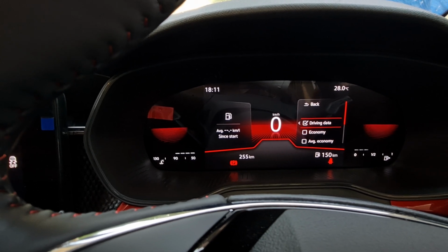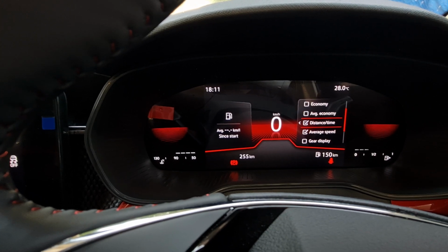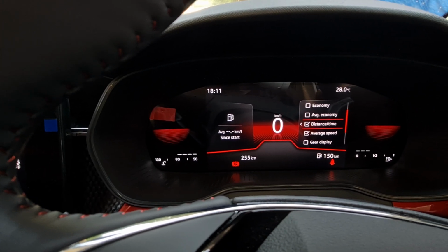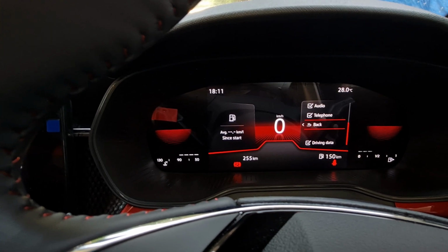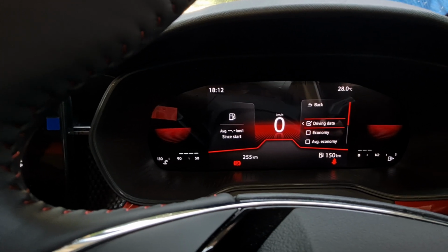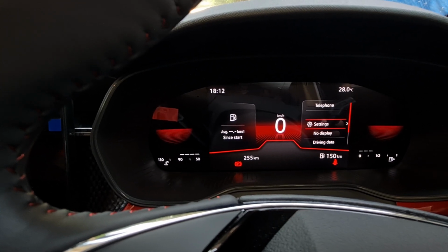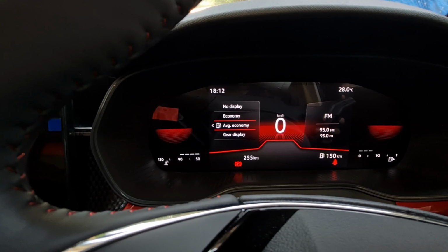You can customize whatever you want. Like if you want driving data, economy, average economy, distance, time, average speed, gear display, audio, telephone. It's there on both sides, not only for this side, the other side as well. So that's fine. Yeah, a lot of things are there.